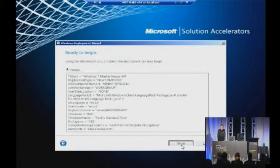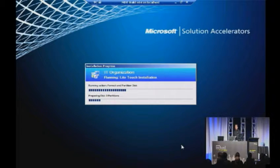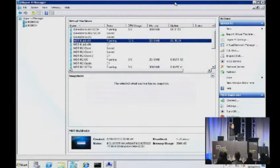So when we click begin at that point, it will format and partition the disk. It'll launch setup. It'll begin the install process. And probably an hour from now, it'll come back and actually spit out an image. So at that point, you would want to take that image and pull it back into MDT to repeat the process. But now, instead of building an image, you're going to use it for deploying that image.